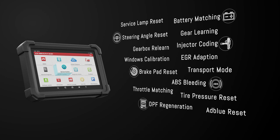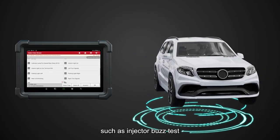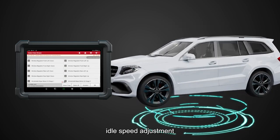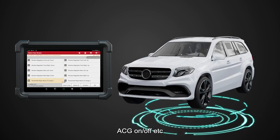This scanner supports bidirectional control functions for most models, such as injector buzz test, idle speed adjustment, window lock test, door lock test, glow on-off, ECG on-off, etc.